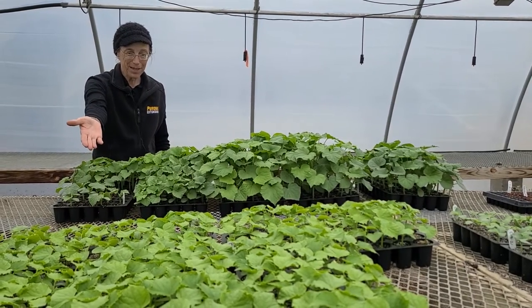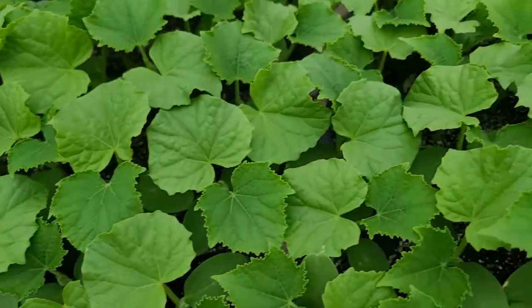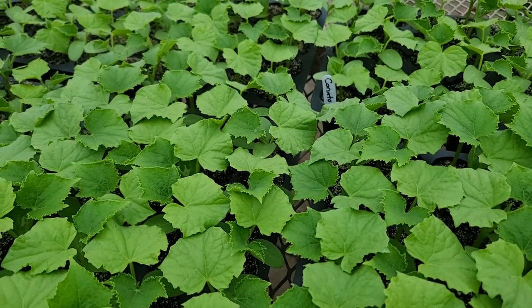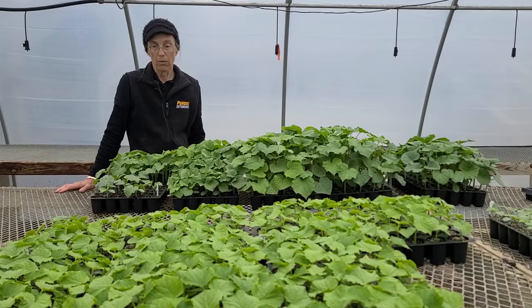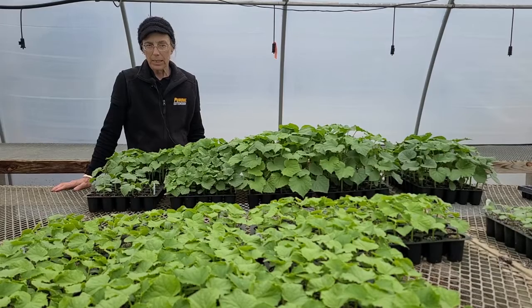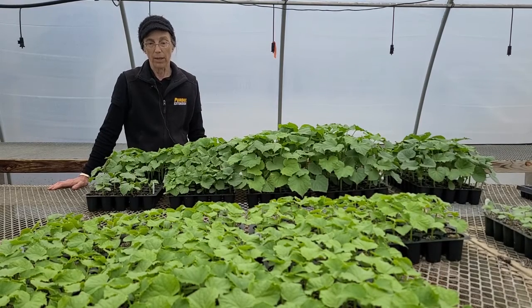Those cucumbers on the other side of the bench are also part of this two-spotted spider mite study. But that is all one variety, Corinto, and those will be planted in just one of the high tunnels, where they'll be looking at different miticides to see how well they control the spider mites. So we just have one variety for that to make that uniform, and just use different products to see which ones control the spider mites the best.